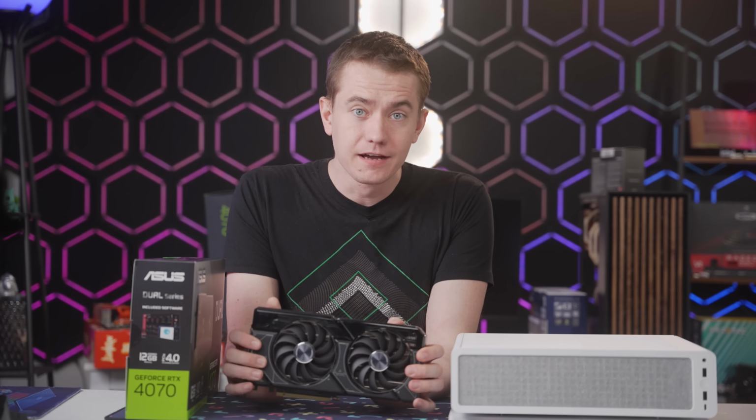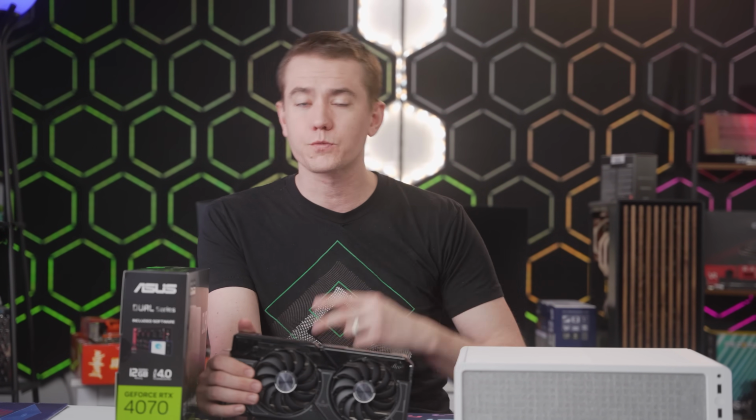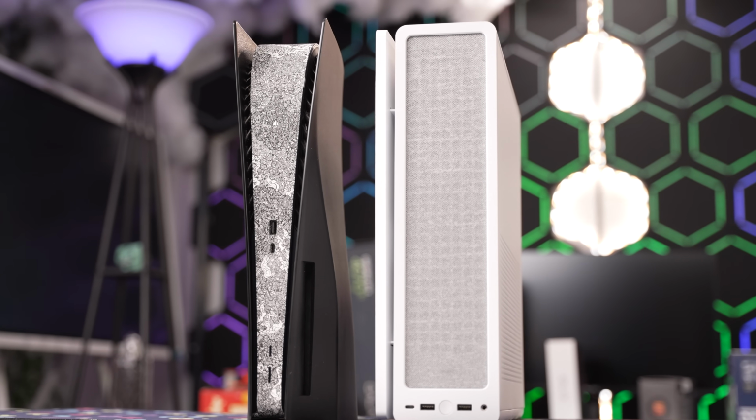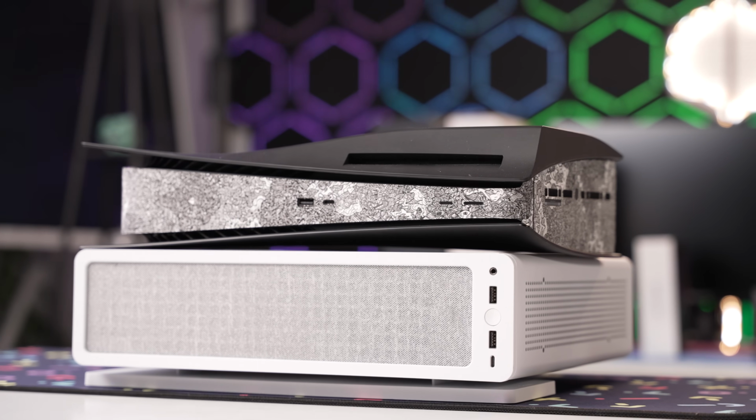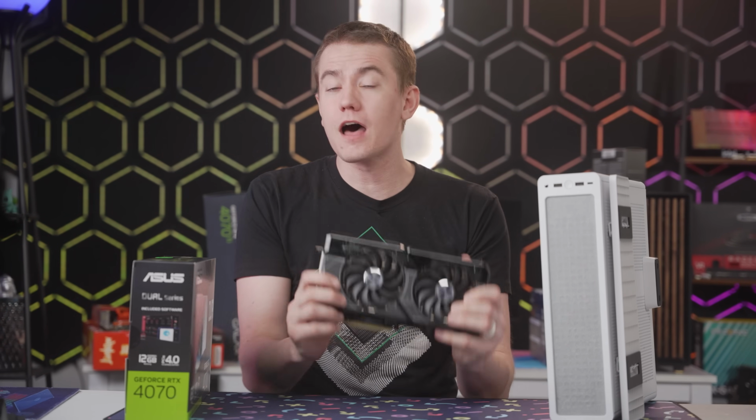The 4070 honestly brings a lot to the table. AV1 encoding, DLSS 3, I didn't test any frame generation because that's a separate conversation altogether, but the amount of performance that you get for the size, for the power draw, and the opportunities it gives you to put it into systems like this to make truly console-sized gaming PCs that can put the actual consoles to shame is amazing. This card is neat. It is not for everybody.